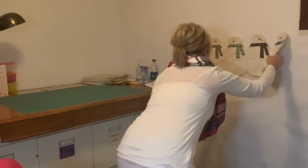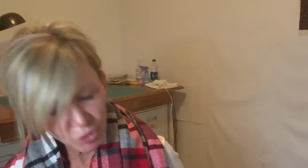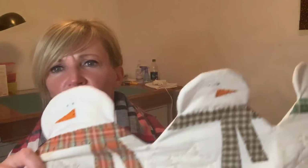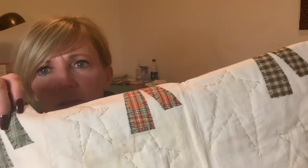Oh, I wanted to show you my little background piece today. You'll see it in my home tour as well. But these are my little snowmen that I put together. Super simple. I dyed some muslin. I think it was just instant coffee. I don't remember. But you probably can't even tell it on here. It's just enough to make it primitive looking.